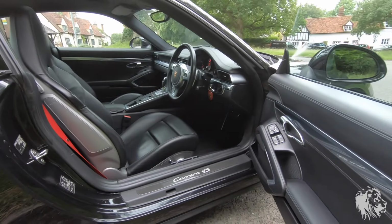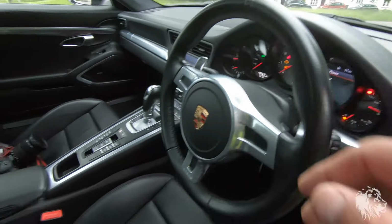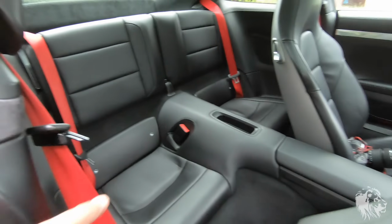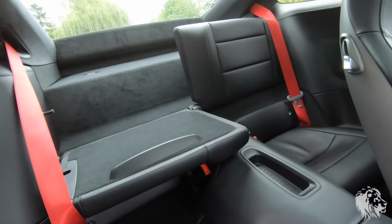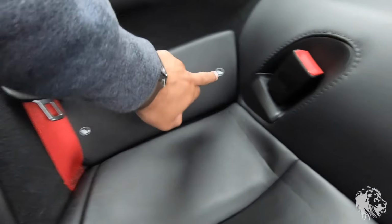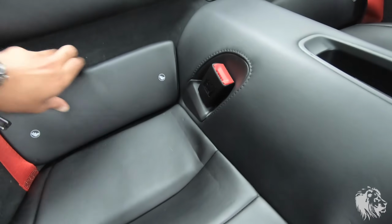It's got extended black leather interior, so you can see all the stitching along here and along here, and all on the dash, as well as the seats front and back. It's got red seat belts, as you can see, and this shelf comes down on both sides, so you can store luggage there. It's also got ISOFIX points, so these are noted there. This bit just comes off actually, like that. And then you've got the hooks at the bottom. It's all very straightforward.